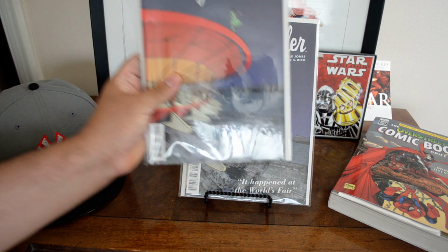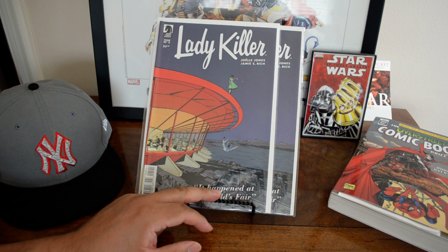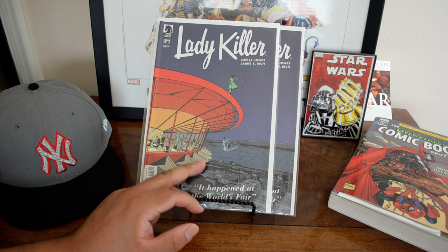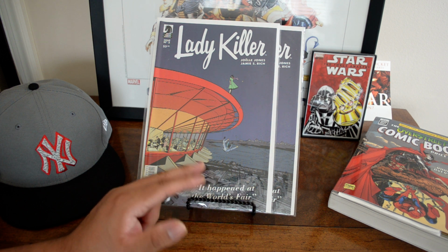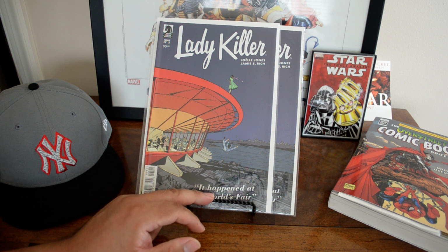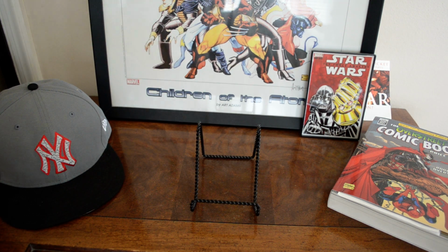I found Lady Killer. Now this is from the first volume. This is the one you want to get. This is Lady Killer number 5, the last issue. They do have a volume 2, which is more modern, but this is from the original series. Again, the whole set, you go online, they're selling for like $200-300. So if you find the set 1 through 5, you might get lucky. But I found 2 copies of number 5.